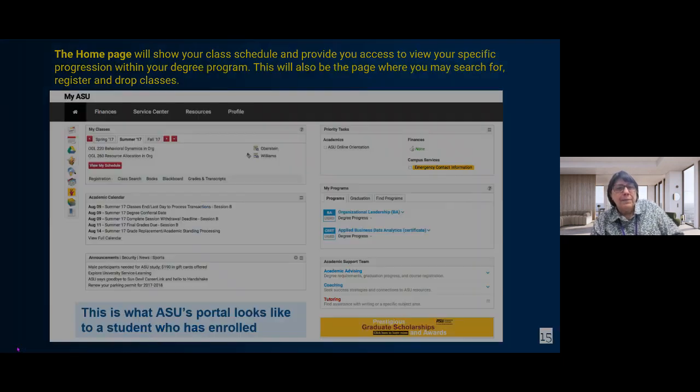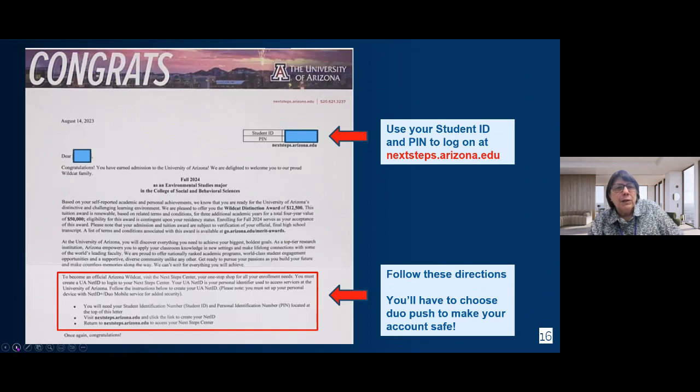Next screen. This is what it looks like from the UofA. So this is your acceptance letter. And notice in the top right, it'll have your student ID and a PIN number. You're going to use that to log on to nextsteps.arizona.edu. And if you're wondering how I knew that, it's because it's a little bit further down in that red box. So all you have to do is follow the directions.